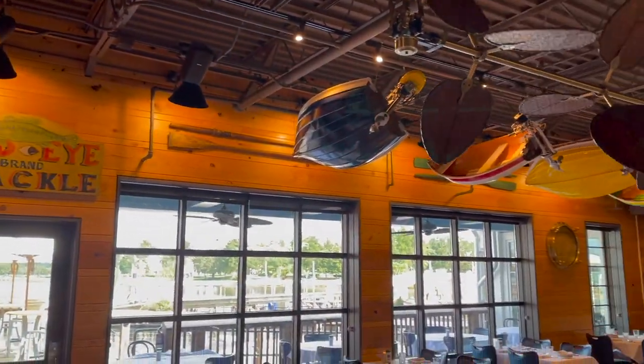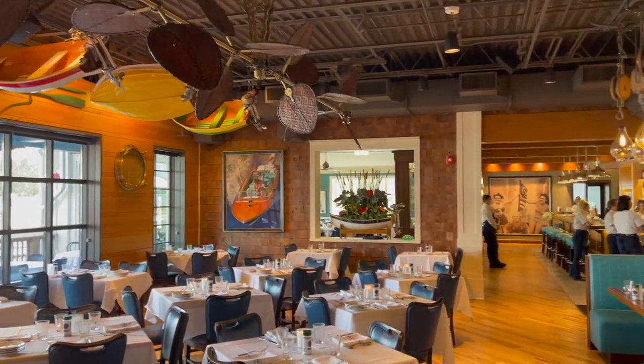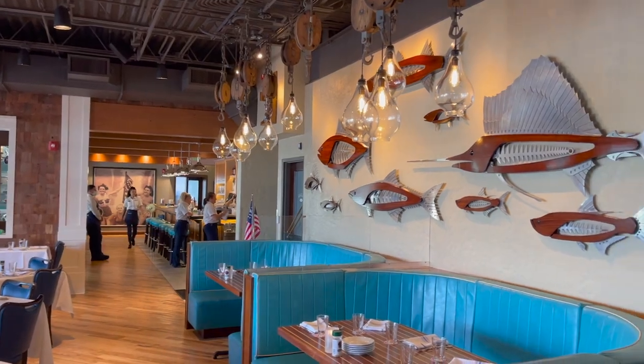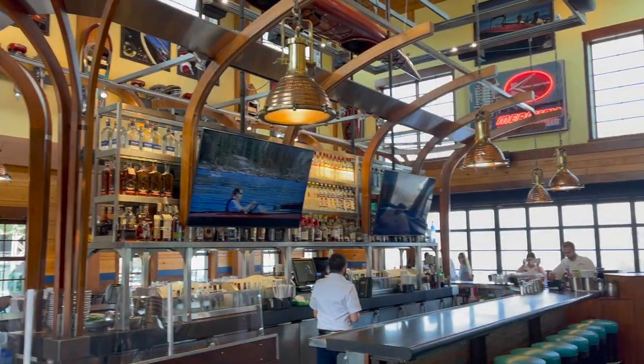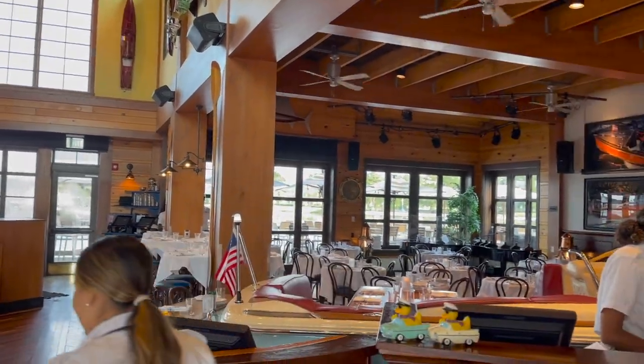The Boathouse is a large restaurant with both indoor and outdoor seating, with beautiful views of the water. They have nautical-inspired theming and decor inside, with a variety of seating including booths, tables, and bar seating. If you're lucky, you might even be seated inside one of their special booths inside of a boat.